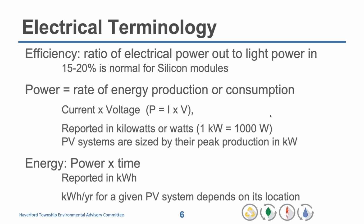Okay, also energy. So energy is power times time, and it is reported in kilowatt hours. The number of kilowatt hours that you can get from your solar panels in a year depends on their location. So if you take the same solar panel and you put it in a sunny place compared to a shady place, it will produce more energy over the year. If you put it in Arizona compared to Philadelphia, it will produce a bit more. Nonetheless, Philadelphia actually is a pretty good place for installing solar panels.